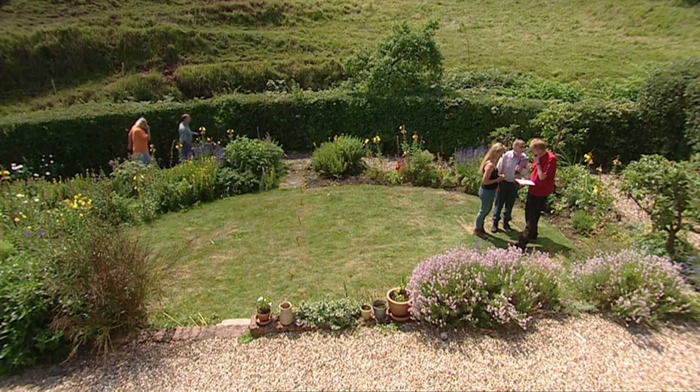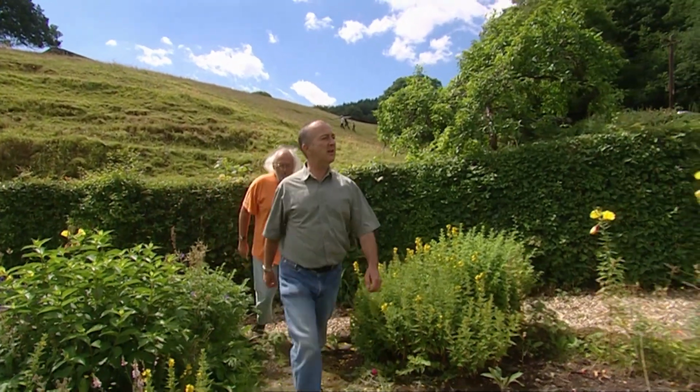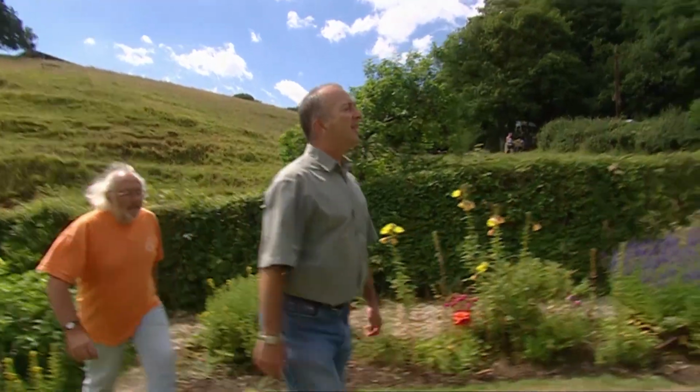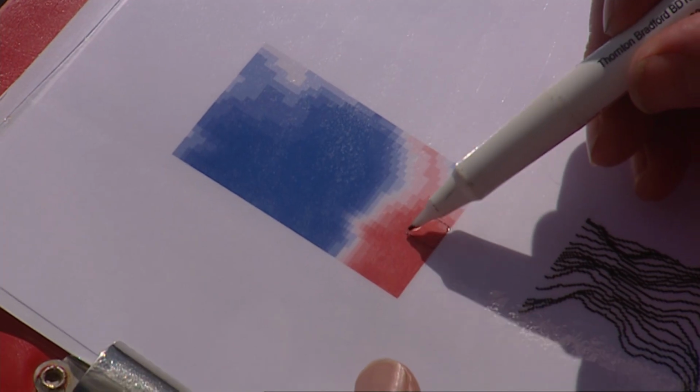I'm not quite sure why we're geophysing the garden though. I'd have thought it's just a small area, isn't it, really? Just take up the whole thing. John? Hi. Why are you bothering to do here? Well, it is really small, but we've got some positive results. Oh, that's nice. That's where the test pit is, here.